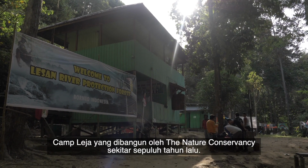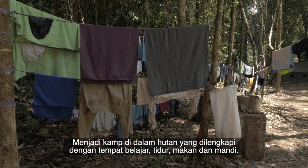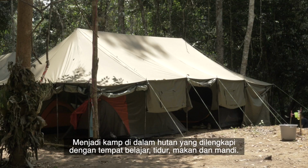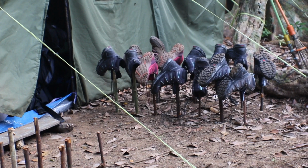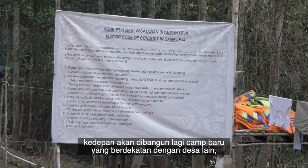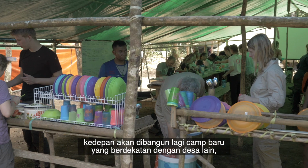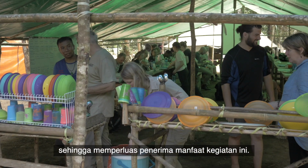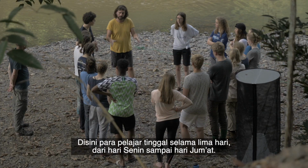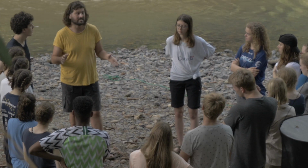Camp Lajak, which was built by the Nature Conservancy about 10 years ago, is used as a camp in the forest. This camp is equipped with lecturing, sleeping, dining, and bathing areas. To accommodate increasing student visitors, a new camp will be established in the near future. This camp will be located nearby another village so as to expand the benefits of the ecotourism. Here, students stay for 5 days, from Monday to Friday.